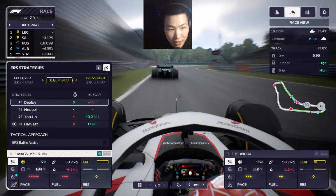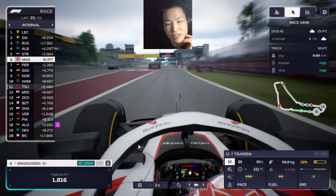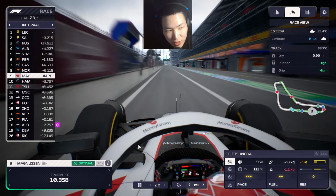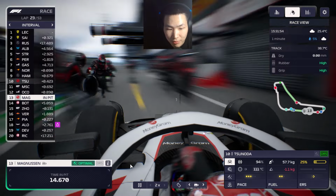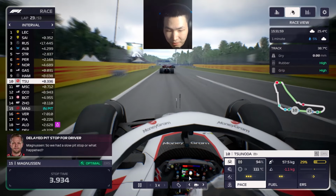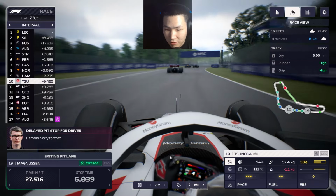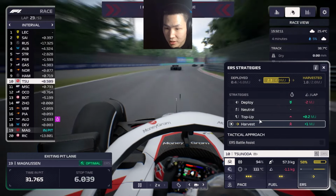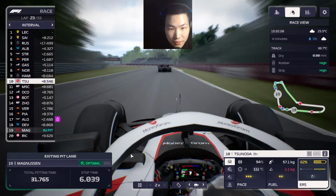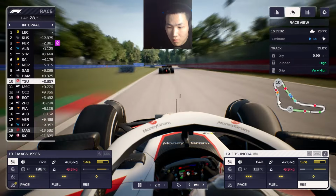Magnussen's turn to come in. Unfortunately, we do not have a spare front wing, so he's going to have to carry this wing damage with him straight through. But it does promote Tsunoda up to P10 now with Magnussen pitting. Let's get a good stop in. And it's slow. Okay, bye. So we had a slow pit stop. So what do we do now for Tsunoda? Sorry about that. We want to keep him neutral. Let's stay close in this battle, because this is a battle for P7 right now.